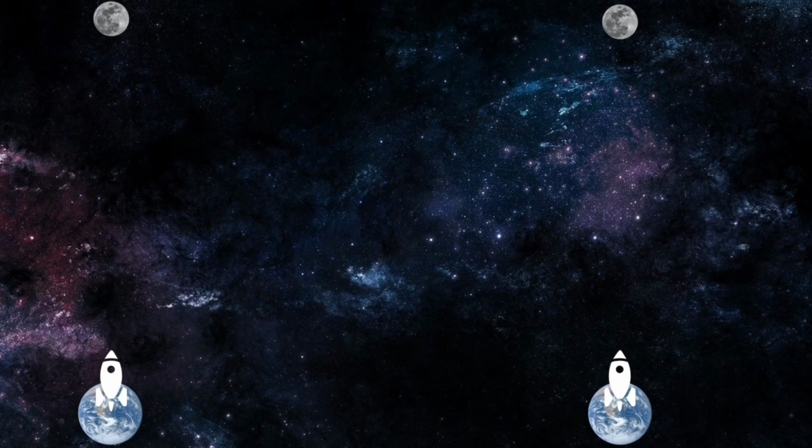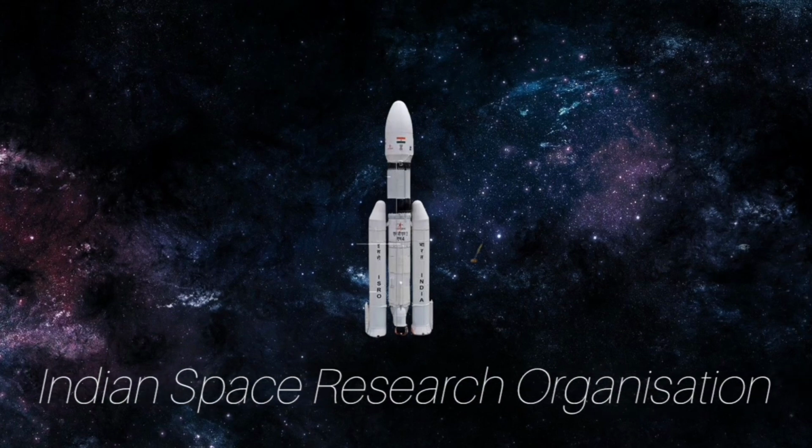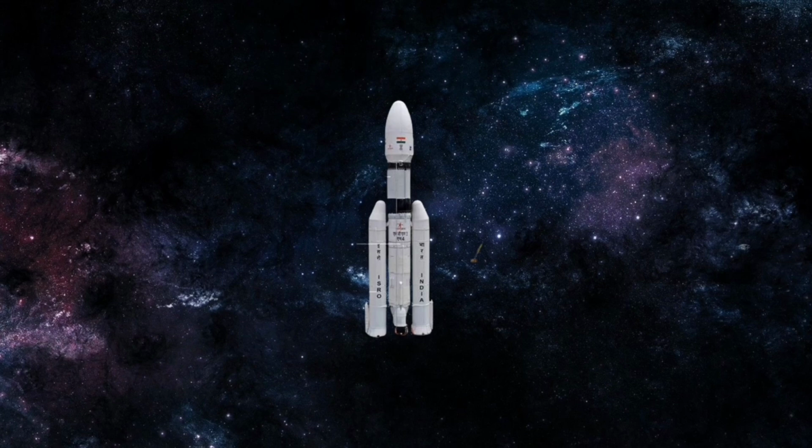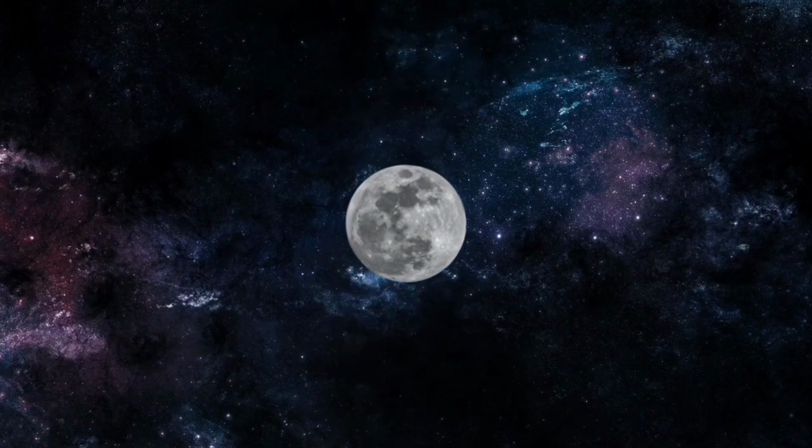The number of days to get to the moon actually depends on the speed of the spacecraft and the route taken to get there. It may be 4 days or 84 days. Indian Space Research Organization (ISRO) have the most efficient way to get to the moon. Chandrayaan 3. The Moon Mission.